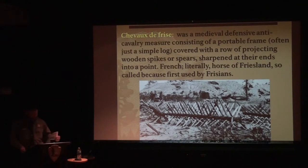You even see them in World War II. If you look at pictures of Normandy, all of those iron jacks that are on the beaches of Normandy, those are chevaux de frise. They're not made out of logs and sticks, but made out of iron. They're not stopping horses, they're trying to stop tanks. So you can see the progression of military type earthworks even into the 20th century.